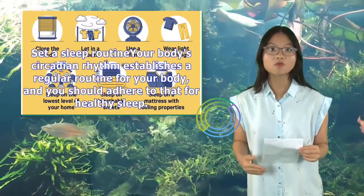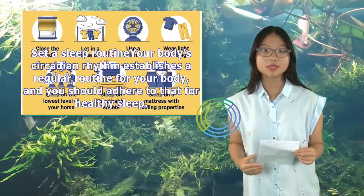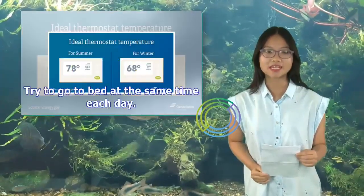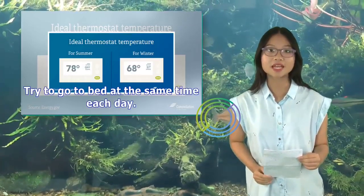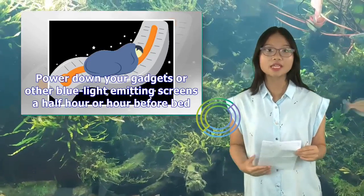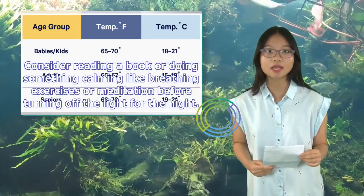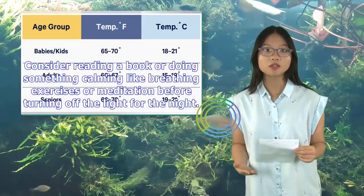Set a sleep routine. Your body's circadian rhythm establishes a regular routine for your body, and you should adhere to that for healthy sleep. Try to go to bed at the same time each day. Power down your gadgets or other blue light emitting screens a half hour or hour before bed. Consider reading a book or doing something calming like breathing exercises or meditation before turning off the light for the night.